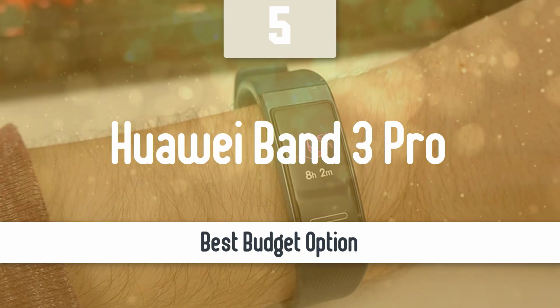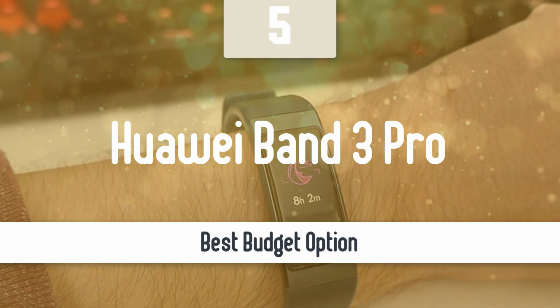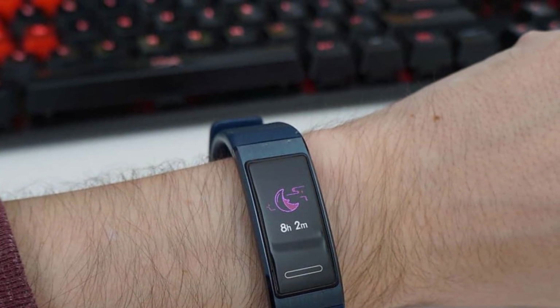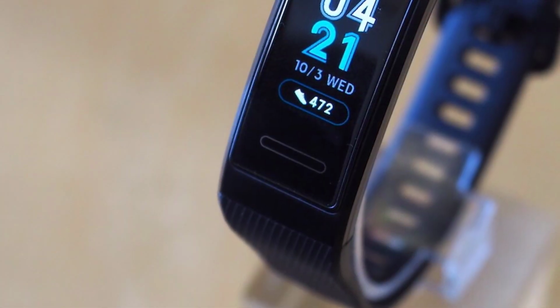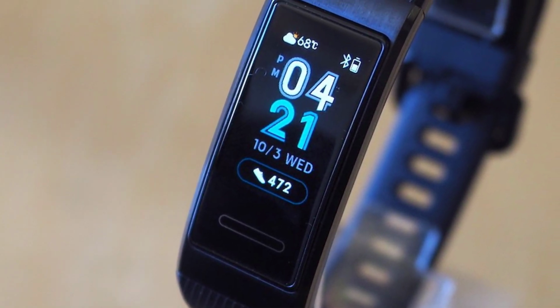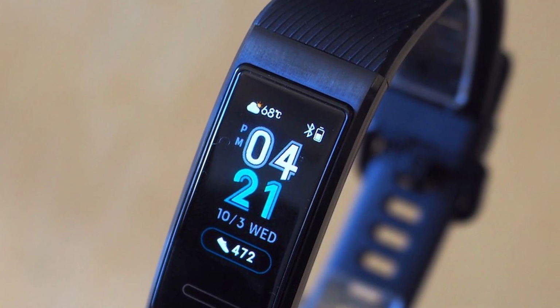It's safe to say that the Huawei Band 3 Pro looks like a fitness tracker in every given way. It's that classic flat-edged thick band. It's a style perhaps synonymous with Fitbit, the company that virtually created this market section and has sustained it almost single-handedly for the last few years.